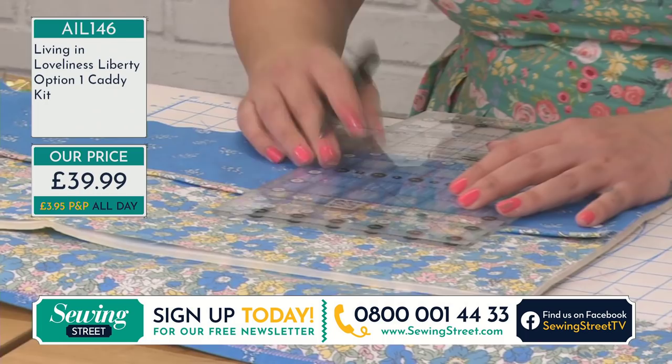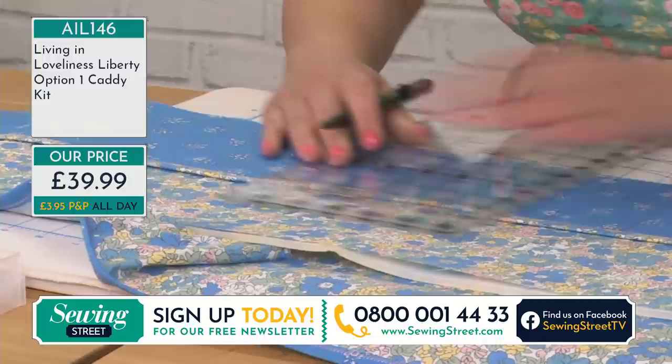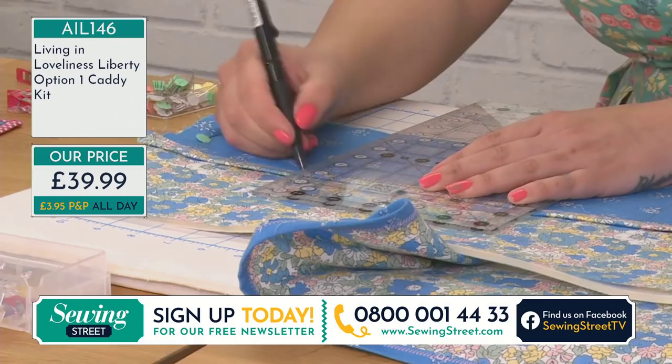If you're doing this and you've got a lot of pens in your accessories, then I'd recommend an inch and a half distance from your last line. So just repeat that across. And of course, we're going to repeat on the lining as well. So whatever we do for the outer part of the bag, we're repeating for the lining as well. Just make sure you can really see those lines. It makes life much easier when you're taking this onto your machine and sewing those into place.